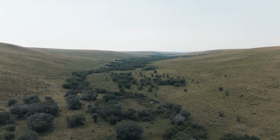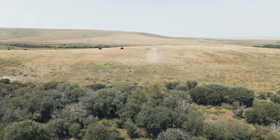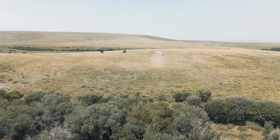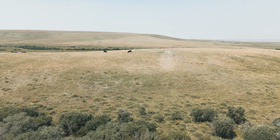We're just north of Browning on the Blackfeet Reservation, and raised not too far from this place. And so we've sort of stayed in agriculture. We were real familiar with this area. My grandparents ranched just over the hill, and this was a place that our friends had ranched for several years.